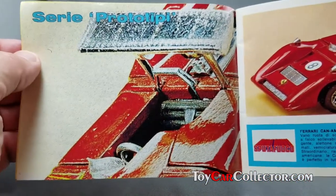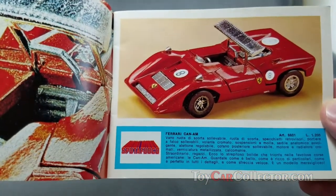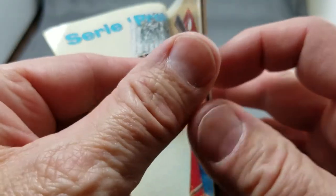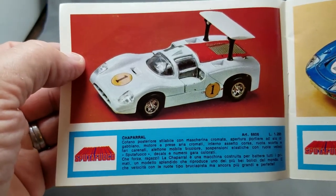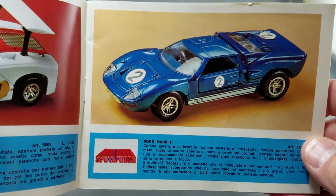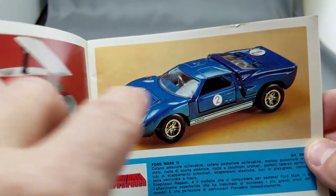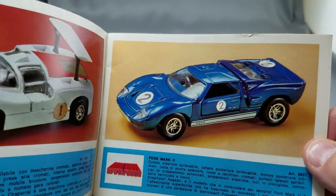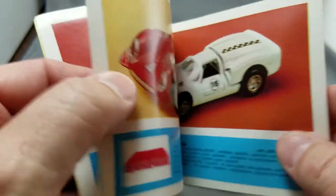Got some neat art in here. For sure. There's the Ferrari Can-Am. That's a neat model. Not a real popular one. Or actually, it's popular, but not too expensive. I think I might have one of those for sale right now. There's the Chaparral. One of my favorites, Ford Mark II. That looks real good. Now, a lot of times, even in this picture, the front and the back don't match exactly. It's kind of hard to find one that does match and has all the stickers, but hey, that's the challenge of collecting.